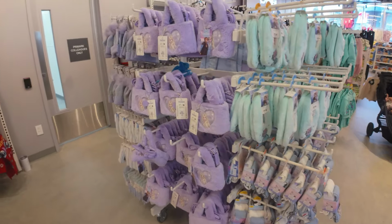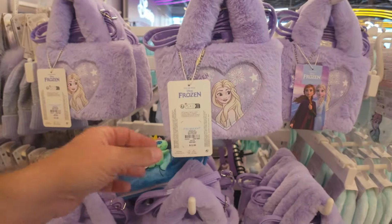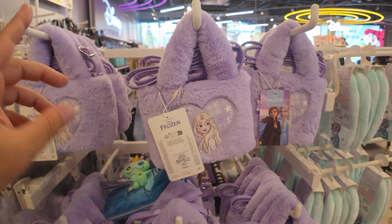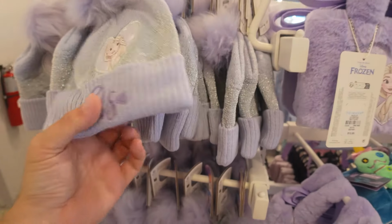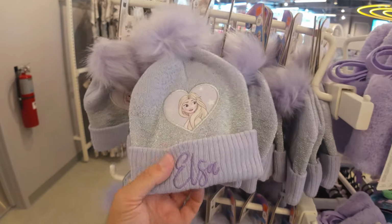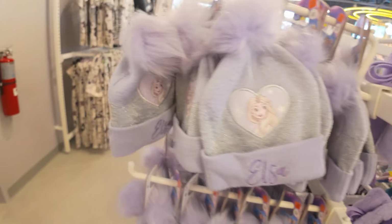More new items that have arrived here at Primark today. Take a look at this super cool Elsa little bag. $12 for this plush bag, $12 for the little lavender plush bag. The little matching hat is $8 with a little lavender pom-pom on it. It's sparkly, hopefully you guys can tell. It gets a little bit glittery.